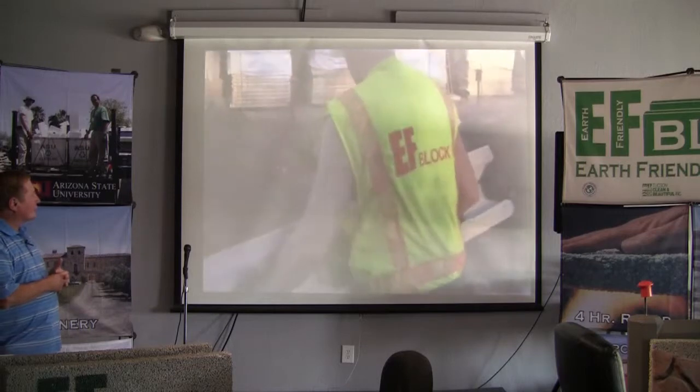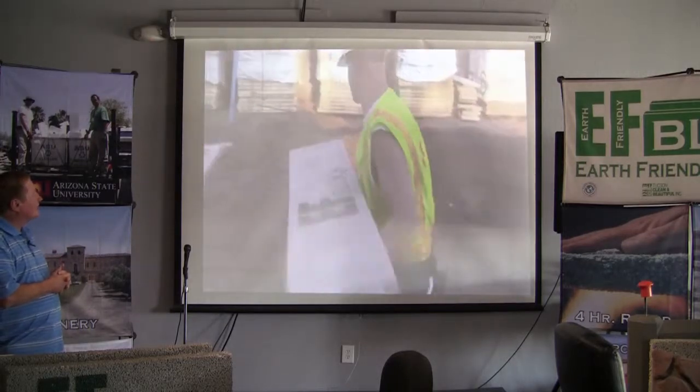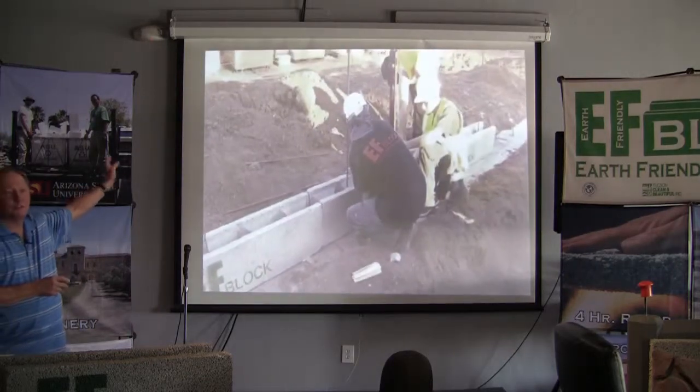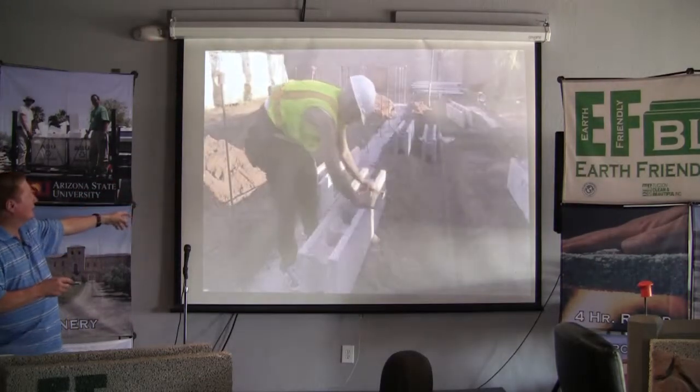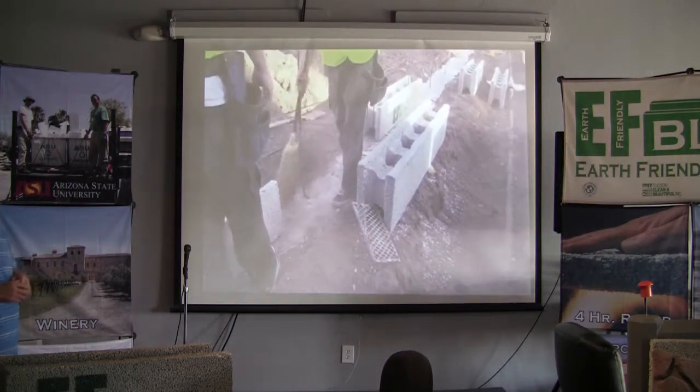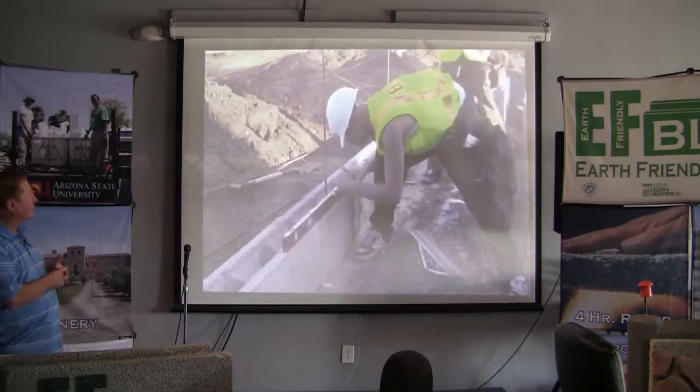Right now they're going to start setting the block. This guy's name was Justin. By the way, everybody working on this job was touching the material for the first time. And Justin had to shave a little bit off to get it to the right height. We had a little bit of a high spot there in the footing.